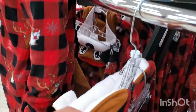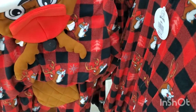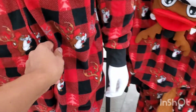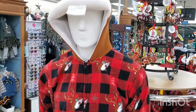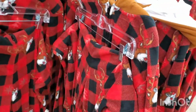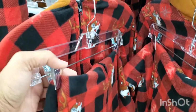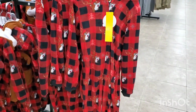So let's see how much these go for, if I could find the price. There's the price. Oh, here it is. $25, just like the other one. But it's a little different. Is it different? No, it's one piece. Okay. Just like the other one. But this time you've got the antlers on top. This looks deceiving here. Oh, that's why. Because they hung it up with the pants, and then it's folded where it's holding the rest of it on top. So again, they just came in.